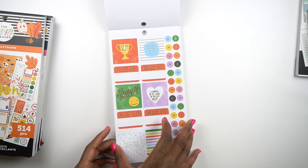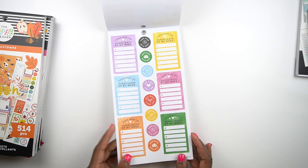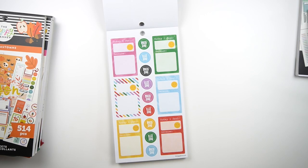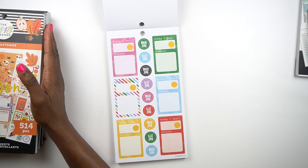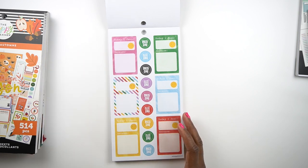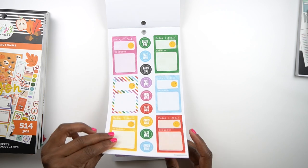All right, let's see, what else? Just some more like little rewards. The highlight of my week. Oh, those are nice, kind of like a different take on gratitude. Today I feel because, ooh, I love that. That was one thing when I was in grief therapy with trying to figure out what were my triggers. And that was a big thing, journaling, not only how I felt, but what specifically caused me to feel that way. So I really like the idea of these stickers.